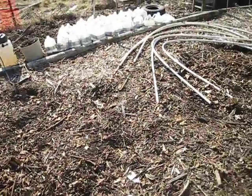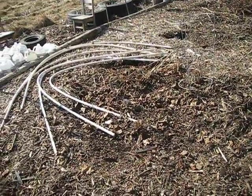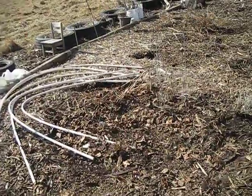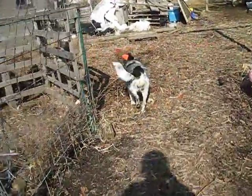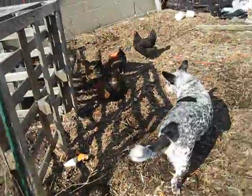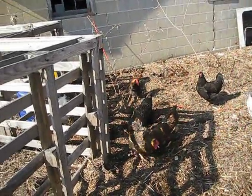So that's what we're doing today. It's a beautiful day. I pulled out all my row covers and the rebar, and we'll place those in the new beds there. And then my chickens are over here doing their thing. Some don't get along, but yep, they're doing their thing. So that's what's going on here.